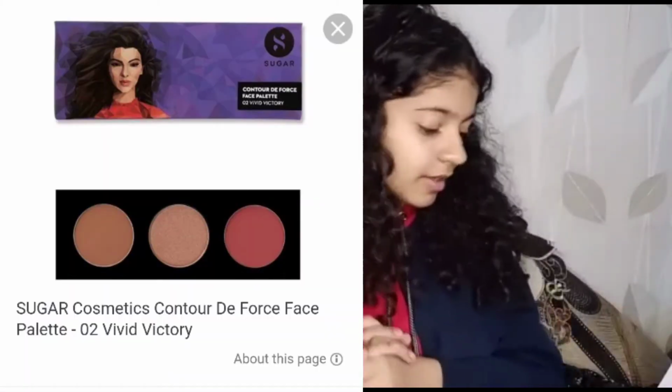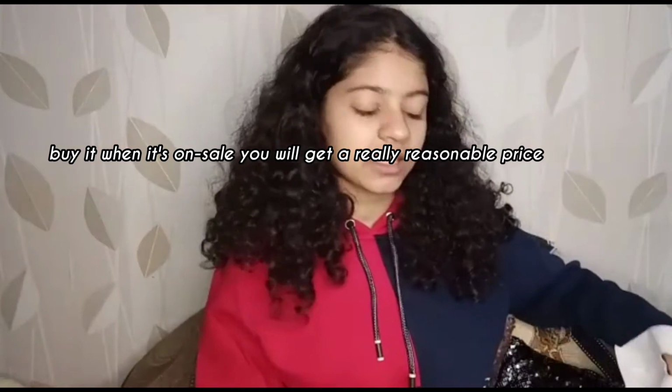I bought this one. I've not bought any contour, highlighter, or even blush yet, because I don't think I want that. I can use a lipstick as that, and my mom already has that, so I don't need it. But there's a really good product from Sugar. It's a 3-in-1 contour highlighter and blush. I'll insert the photo here, and it's really good. You can consider buying that. You can get it from Nykaa at a really reasonable price.